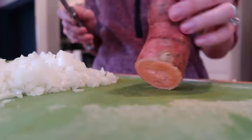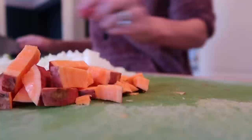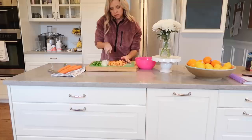It makes a lot. Also, I like to leave the skins on my sweet potatoes. I just feel like it's very healthy and nutritious for you. You can peel your sweet potatoes if you like, but for this recipe, I'm going to leave the skin on it.